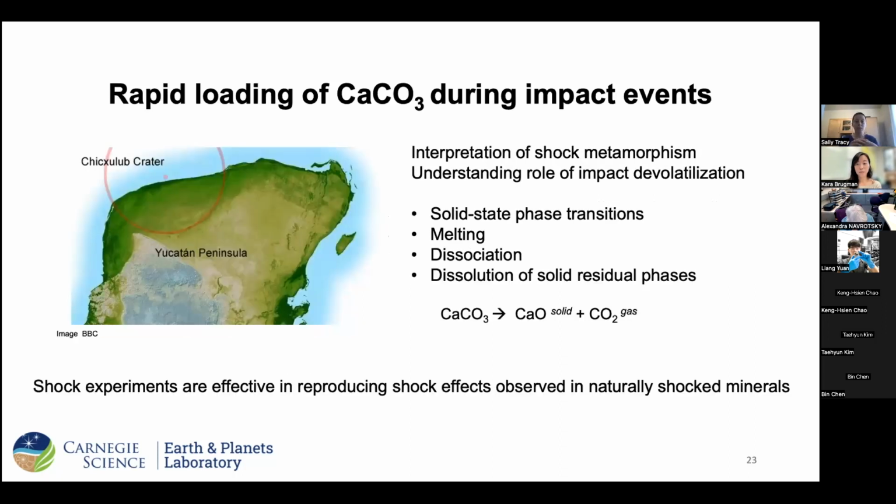In addition to these questions about the deep Earth, we're also interested in the behavior of carbonates under shock loading for understanding natural impact events, and this is because they comprise a substantial fraction of Earth's sedimentary rocks. And so as a result, understanding things like potential melting and phase transitions, as well as the potential for processes like impact devolatilization, where calcium carbonate might break down into calcium oxide and CO2 gas, is really important for understanding potential natural impact processes.